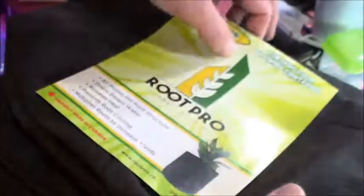The Canadian flag, gotta love Canadian stuff. If you're a Canadian anyway. If you're American, love American stuff. Support your country when you can.